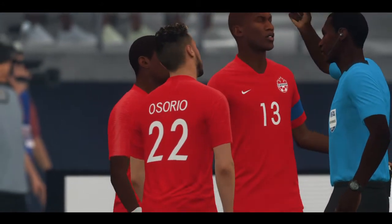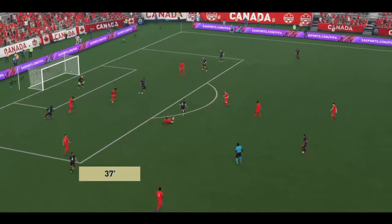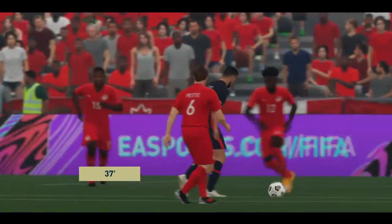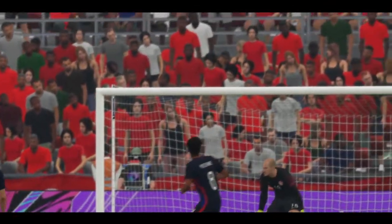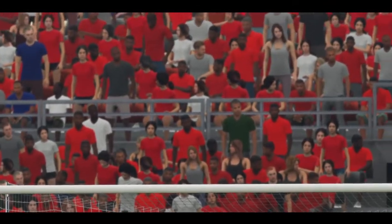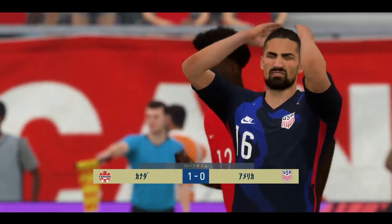Well, he's on a booking. What? And disappointingly, he got completely underneath that. Well, here's a coaching tip. Long range shot, lean back equals over.